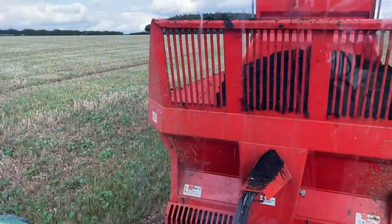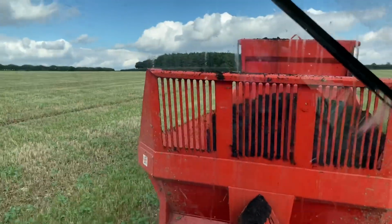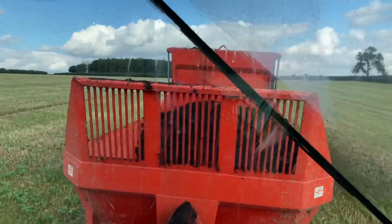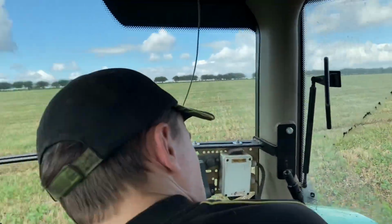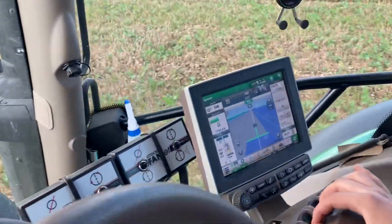It's a K2 Duo. Is it 6 tonne spread? It's 600. Yeah, K2 Duo 600, which holds 6 tonne, I think, technically. It's a very small spreader, really, but I quite like it for top dressing because it's really quite light. We're on the 6130R, using GPS, aren't we, Sam?